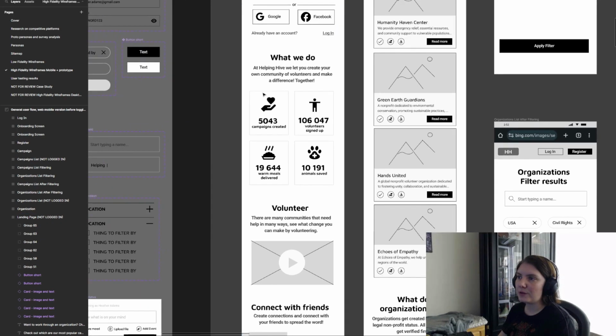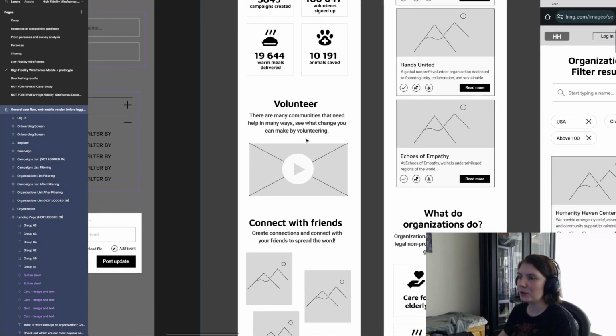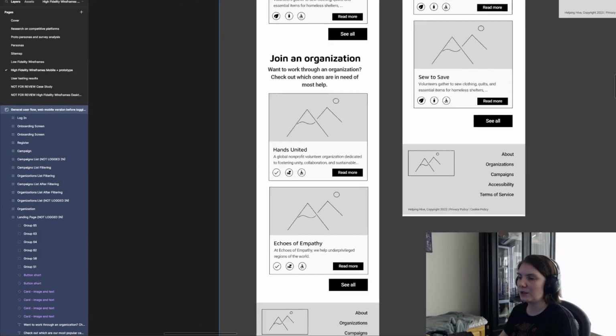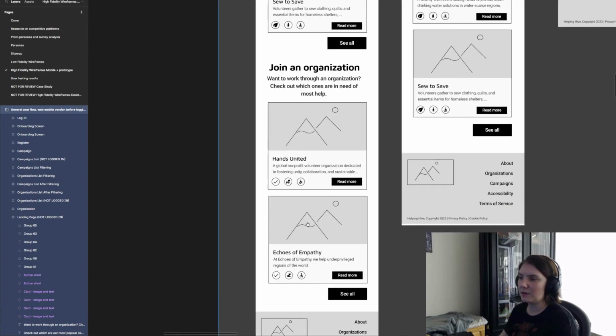And then just a little bit about what this platform is about: what kind of campaigns or how many campaigns were created, volunteers, why you should volunteer. I've planned it to be a video that will be recorded, not by me obviously, but if it was a real company, it should be recorded, when you go to the campaigns that go through the platform. Because it lets you connect with friends, so you should know that this is an option on the platform. And then the last two sections want you to look at current campaigns and organizations.